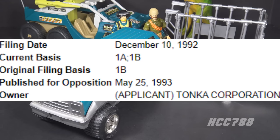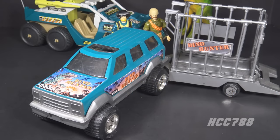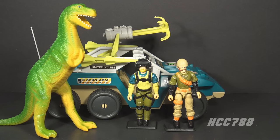I can't be sure, but it's possible the Hasbro team registered the Dino Hunter trademark because Tonka was already using that name, but they did so with every intention of using it for the G.I. Joe set. After G.I. Joe transitioned from a purely military line in the 1960s to the adventure team in the 1970s, there were boxed mission sets that included a vehicle, a uniform, and sometimes an action figure, and a bonus toy related to the mission.